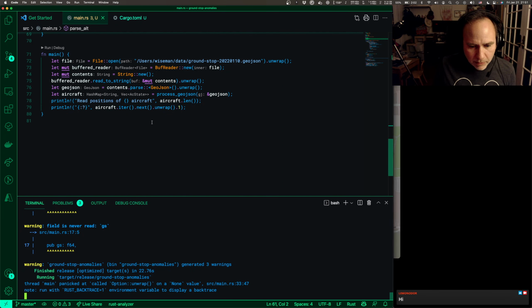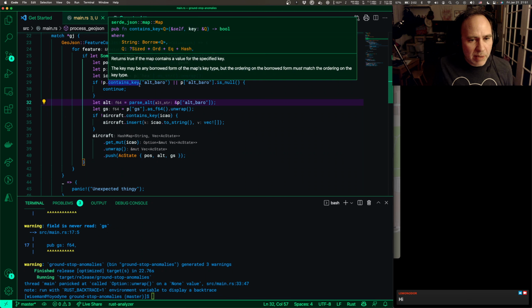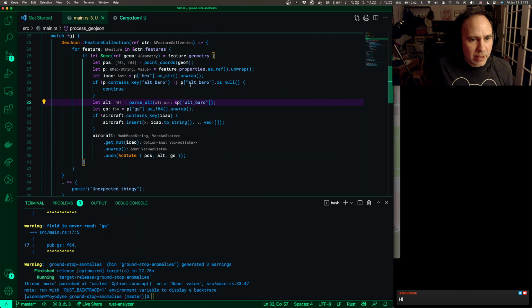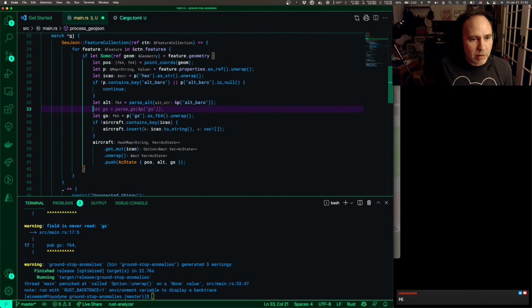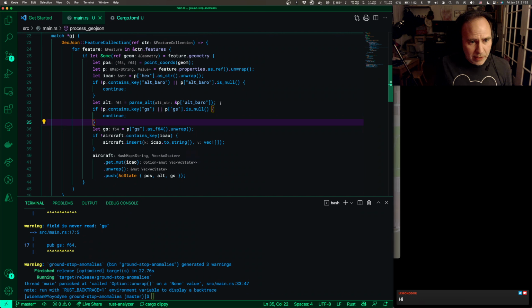Okay. Ran it, it panicked. Yeah, okay, so the same sort of defensiveness that we did around missing or null altitudes, we have to do for ground speeds. Copilot, thank you. That's exactly what we want. Okay, let's try that.